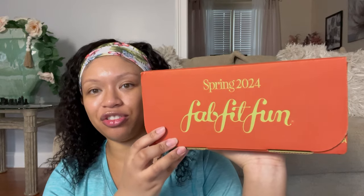Very excited, and it is for spring, as you guys can see. I absolutely adore these boxes. I think they're so cute and fun. ColourPop can take some notes.